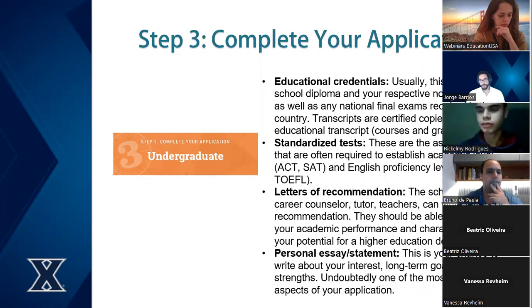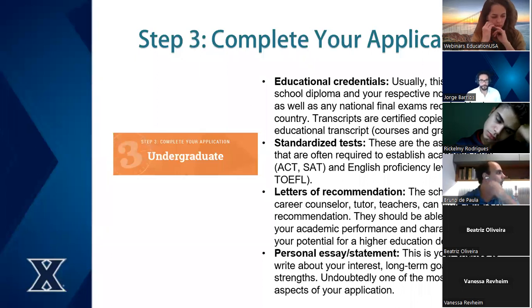For Xavier University, the university I represent, this is optional. The advantage of taking the ACT or the SAT is that most likely you will not be required to then later show your English proficiency level. For Xavier University, the ACT and SAT are optional, but either way you will need to show your English proficiency level.